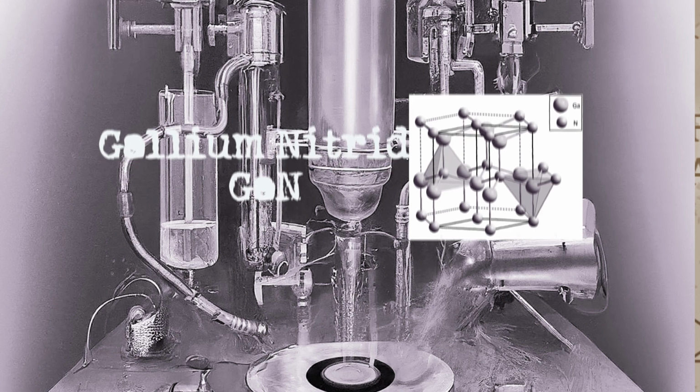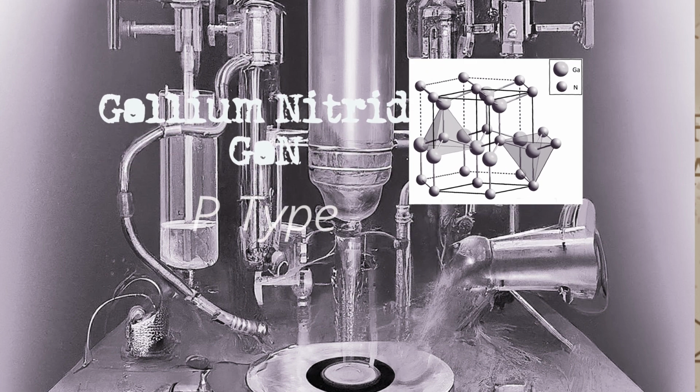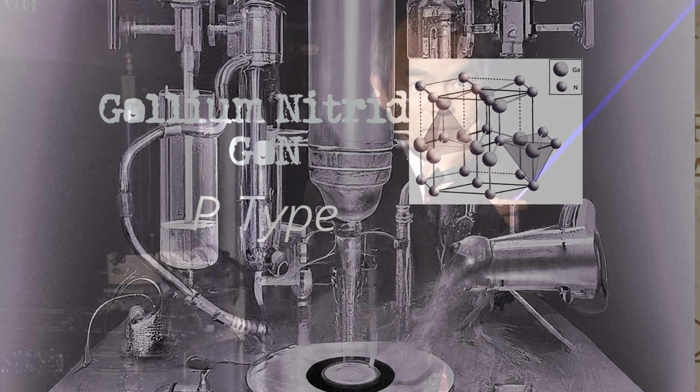After that, the next problem was to make a P-type gallium nitride. Nakamura again surprised the world and made the P-type gallium nitride. By 1992, he had all the necessary components to make the blue LED. The blue LED was worth inventing.